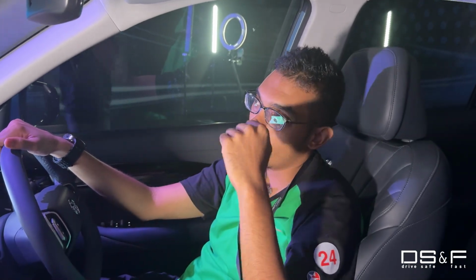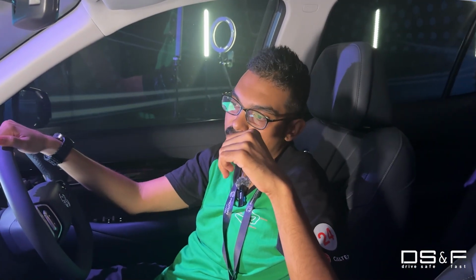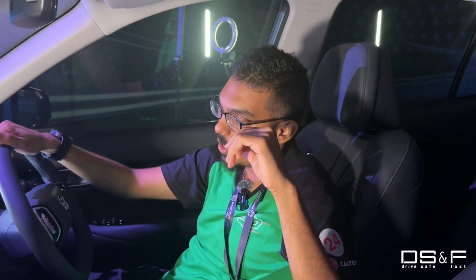6 packages to choose from, 4,000 ringgit rebates for the first 3,000 customers, bringing the price down to 105,800 for the base Prime variant and 119,800 for the top spec Premium variant. So for 2 variants, 5 exterior colors, 1 interior color, 16 speaker Fly.Me system, and all the level 2 ADAS features that you could want and more.